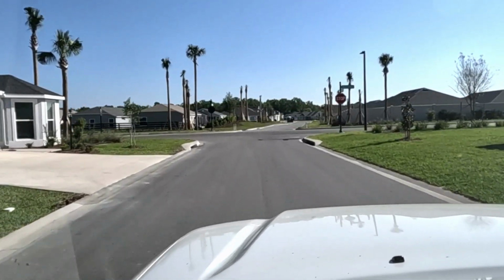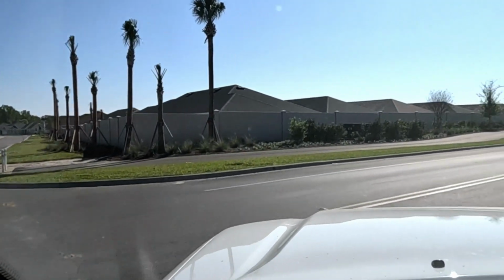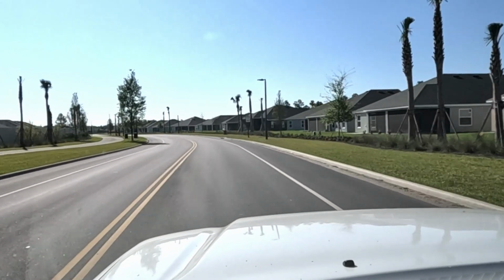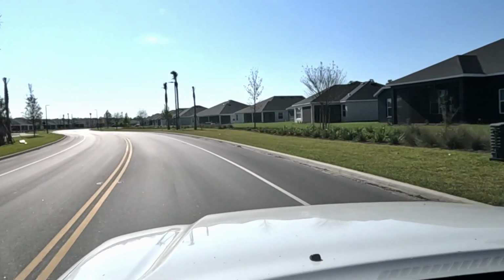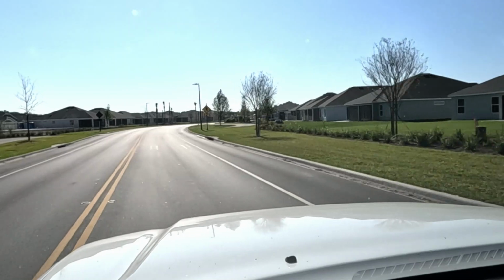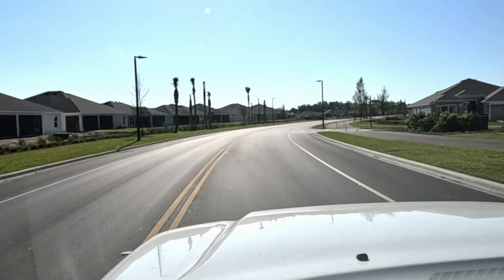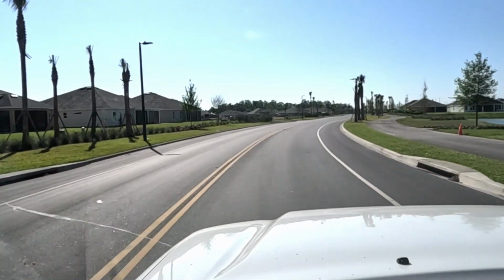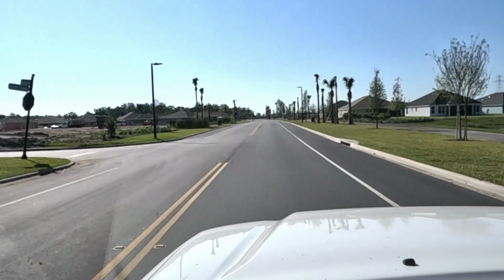Okay, we're back on Meggison. Tell you what, I did not know where I was going, and I didn't get lost either, which is amazing. So I think that's it for now. There's not a lot more to see, and these homes are still... All of these homes actually look complete, but there's no evidence that they're occupied. So I'm sure most of these are spec homes.